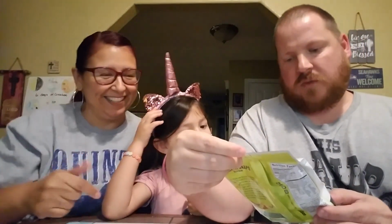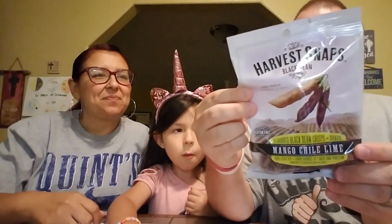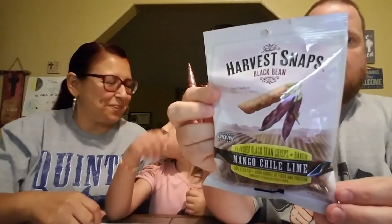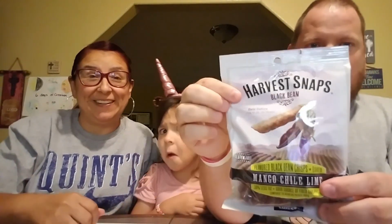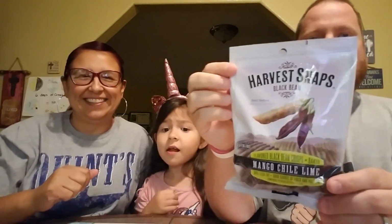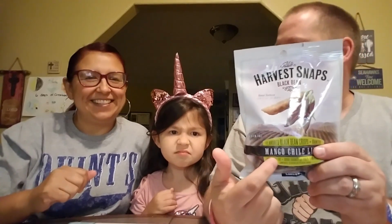So next. These are the Harvest Snaps. They're black bean Harvest Snaps, and the flavor is mango chili lime. So they're going to be sweet. That sounds so good. My mouth is getting a little watery here. It sounds really, really good. We've tried these before, but it was a different flavor.